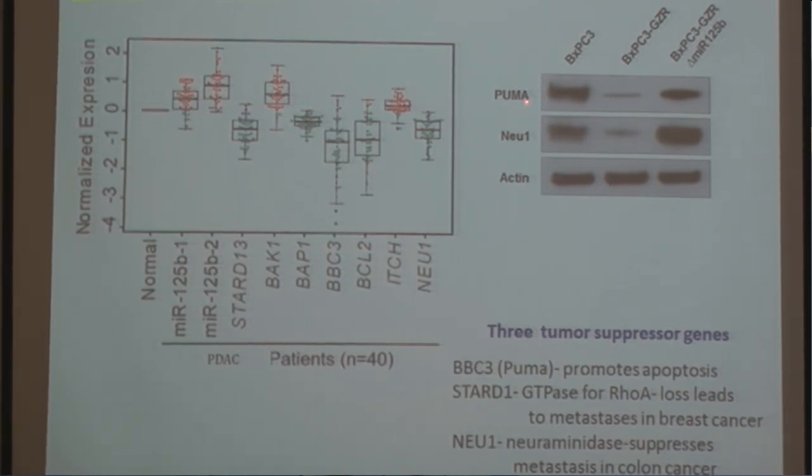To show that, we've just taken two of them, BBC3, which is also called PUMA, and NU1. These turn out to be tumor suppressor genes. If you look at the parental cell, it expresses PUMA. If you look at the gemcitabine resistant cell, PUMA goes away. If you knock down miR-125B, PUMA is re-expressed. The same thing for NU1. So just by regulating this one microRNA, we can have a dramatic effect.